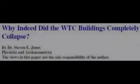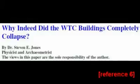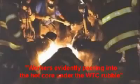So far, we have a collection of authors who appear to have a bias. Allegations of bias are something that Stephen Jones is familiar with. In his paper, Why Indeed Did the WTC Buildings Collapse?, he used this photograph, with the annotation, "workers evidently peering into hot core under the WTC rubble." This photograph was doctored. This is the original, and the glow that you actually see is from a portable light used by the workmen as they searched through the rubble.